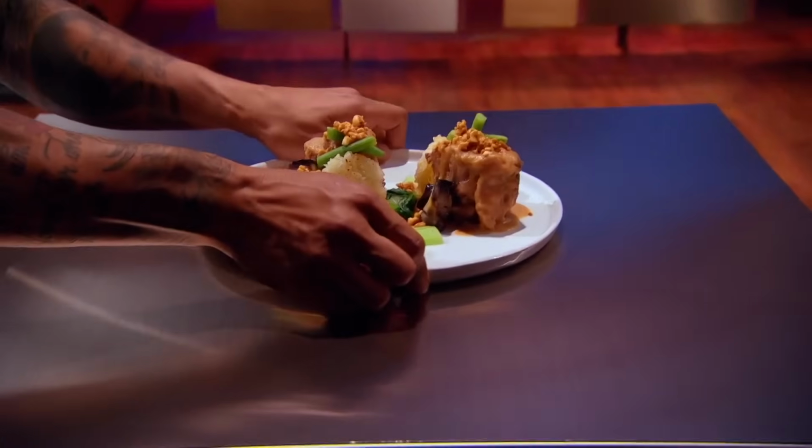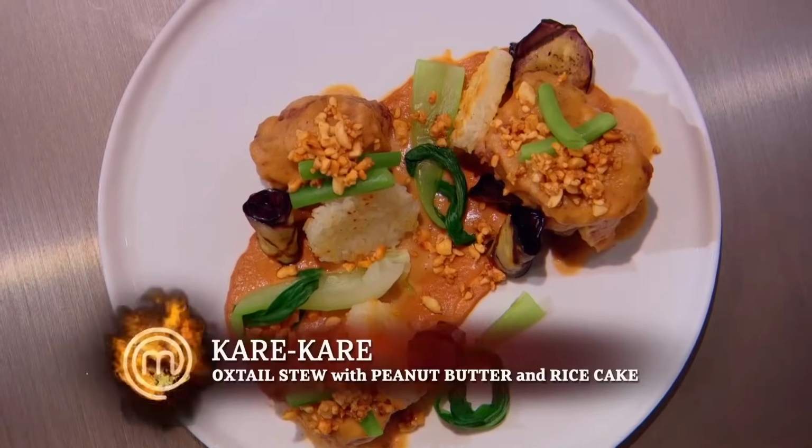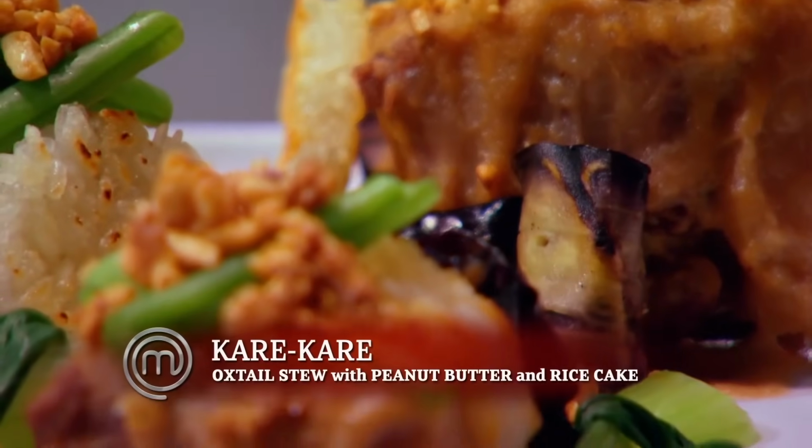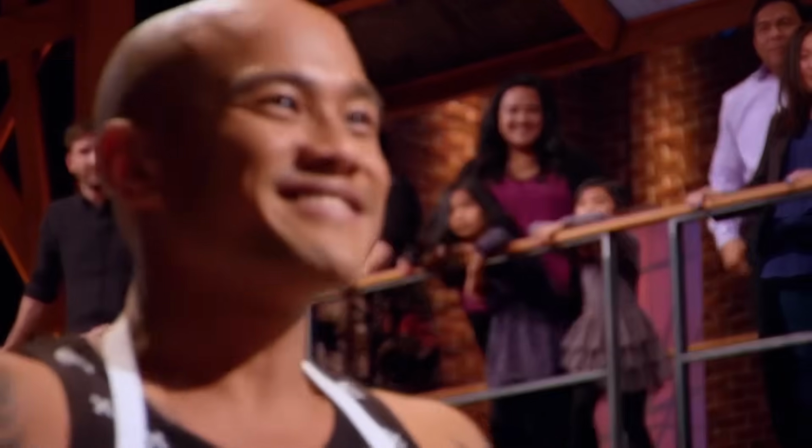I'm taking a risk with this dish, but I want to share my culture with Canada. It's an elevated take on a traditional dish called kare-kare, oxtail stewed with peanut butter. Typically, it's served with a bowl of rice. I can see why this makes a great family dish.